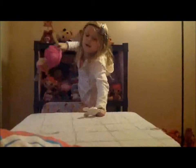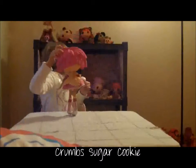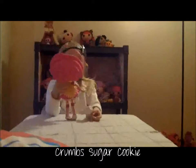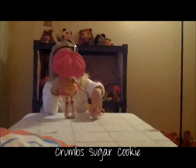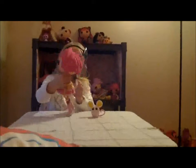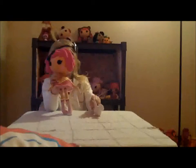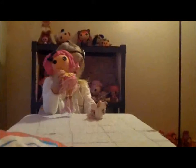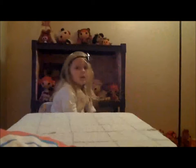Now I'm going to bring in Crumbs Sugar Cookie. Okay. Here's back of Crumbs and the front of Mouse. Here's front of Crumbs and back of Mouse. Now I'm going to put her down and bring in another.